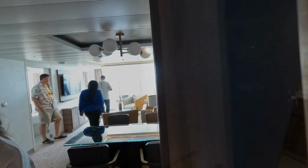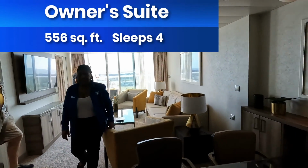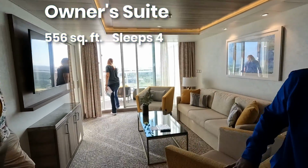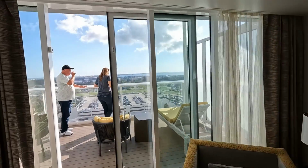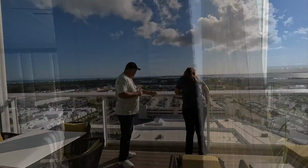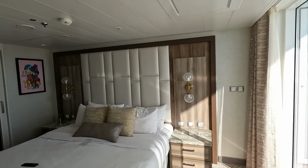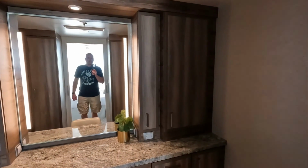Once you exit the hallway, this stateroom is called the owner's suite. It sleeps up to 4 guests. It's 556 square feet. Now this is a spacious 1-bedroom suite with a king bed, a double sofa bed, bathroom with a tub, and an ocean view balcony.